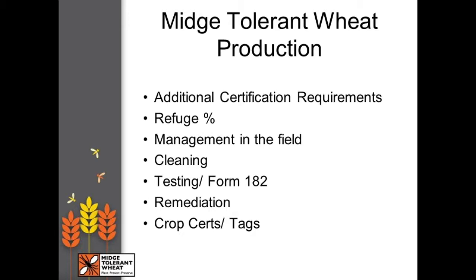So I'm going to shift gears now and talk a little bit more about what it takes to get that product from a breeder's hands through production, processing, and essentially down to the point where it can be sold as certified seed. So I'm going to talk a little bit about the additional certification requirements, the refuge percentage, some thoughts on managing it in the field, cleaning, the testing and submission of Form 182 to CSGA, how do you remediate, and eventually crop certificates and tags. And so hopefully there may be some questions on this, but we'll try our best to answer those at the end.